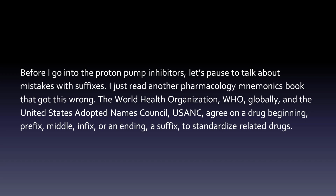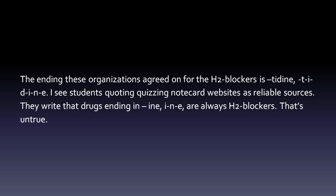Before I go into proton pump inhibitors, let's pause to talk about mistakes with suffixes. I just read another pharmacology mnemonic book that got this wrong. The World Health Organization, WHO, globally, and the United States Adopted Names Council, USANC, agree on a drug beginning, prefix, middle, infix, or an ending, a suffix, to standardize related drugs. The ending these organizations agreed on for the H2 blockers is tidine.